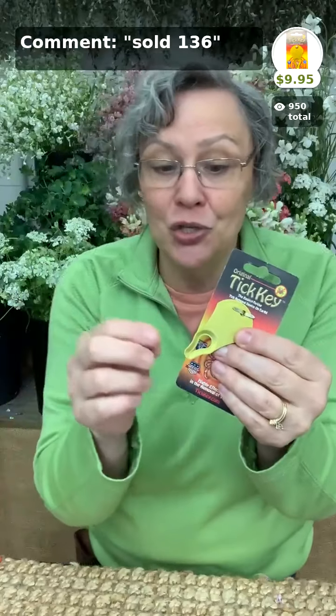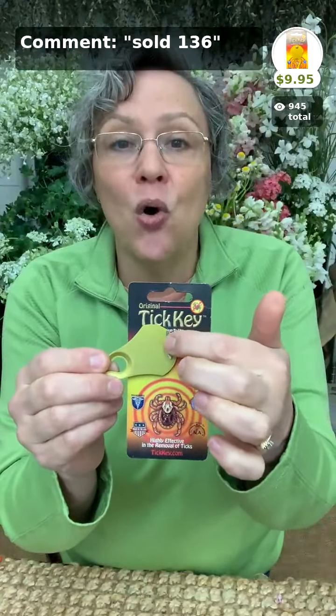Next up, we have our tick key. Our tick key is perfect for any wiggling husbands, children, and dogs to get a tick off. I just used one the other day on my dog, and it's called a key because it has a hole. You can put it on your keychain so you always know where it is.